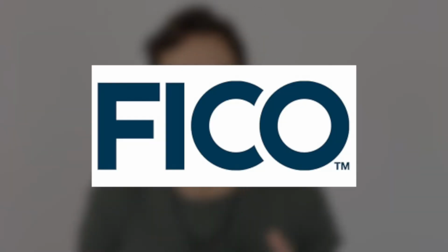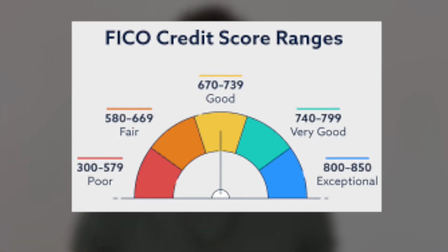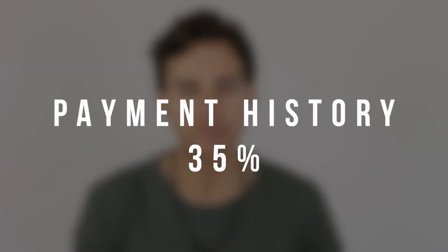There's all different types of credit scores out there. However, the most popular one, and the one that we're talking about today, is the FICO score. And this ranges from a lowest score of 300 all the way up to 850, 850 being a perfect score. And your credit score is broken down as follows. Your payment history accounts for 35% of your overall credit score. And this simply means, are you making your payments on time? Do you have any late payments?